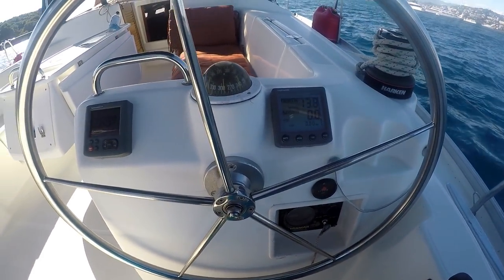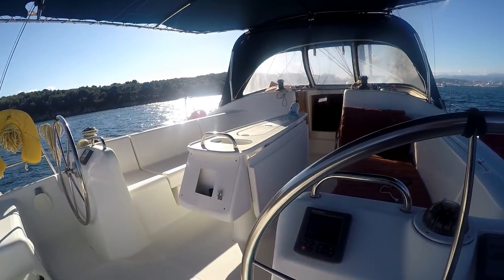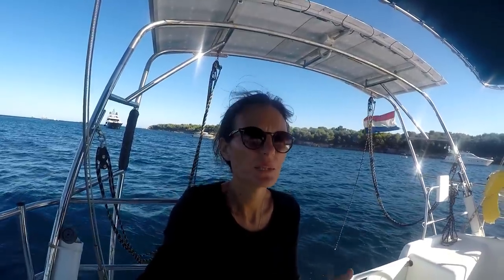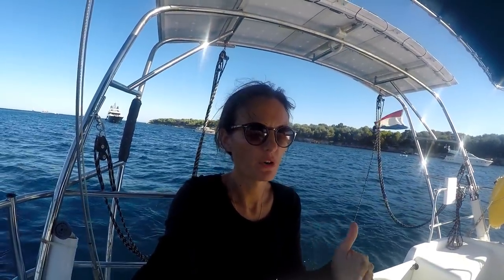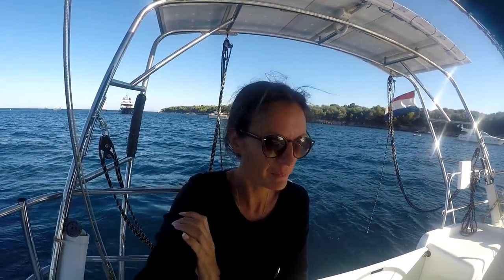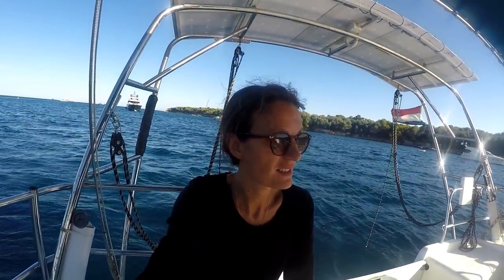It blows like 20-25 knots. I put forward and I maintain the boat more or less at the place where we should be. And I have a pain in my arms doing that, but that's the only thing I can do here.